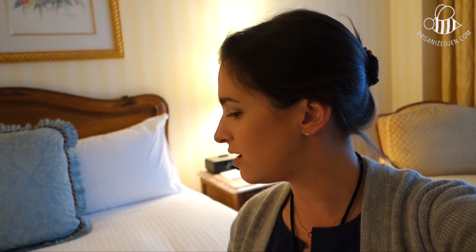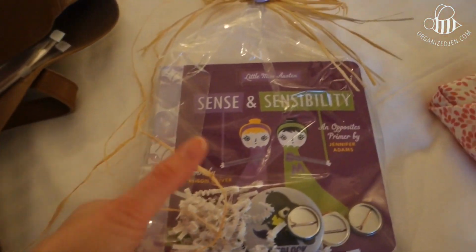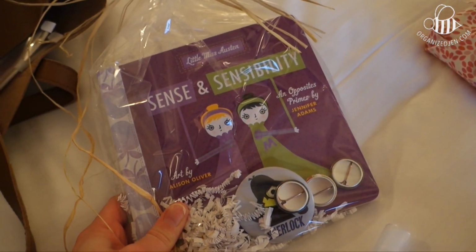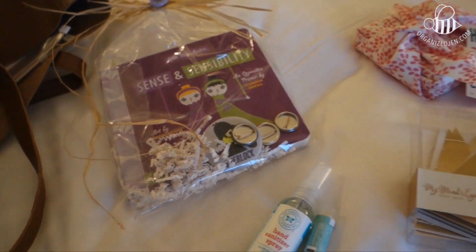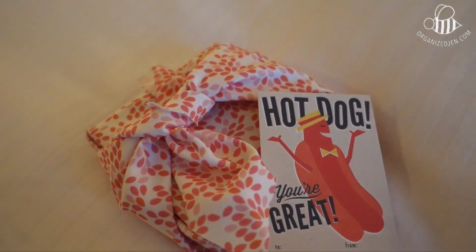Then the networking lunch was hosted by this company called Little Bit, I think, and they do books and things. They didn't talk or anything, but they did give us these little favors with the books in them and the pins, which I thought was nice. We did pop over to the Minted booth and make Valentines. I think I showed that.